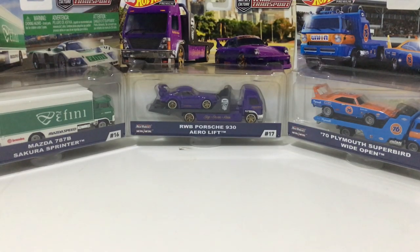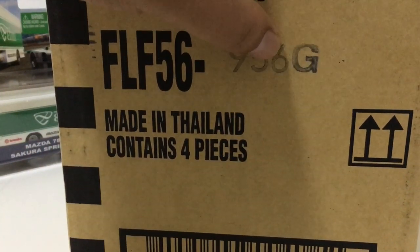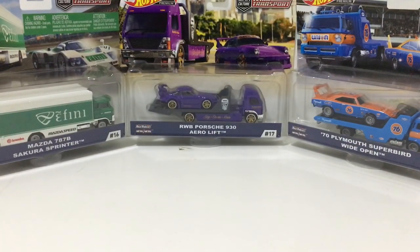And today we have the Hot Wheels Car Culture 2020 Team Transport Mix G. As you can see here, Mix G 2020. And there you go, three of the castings in this mix. Let's take a closer look.